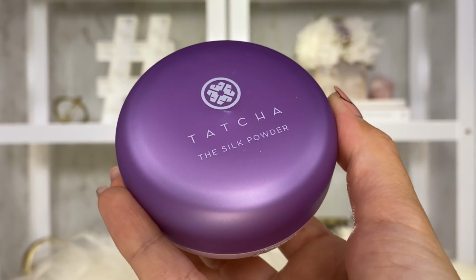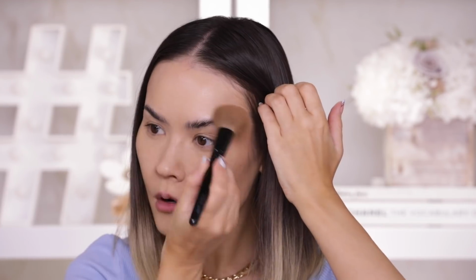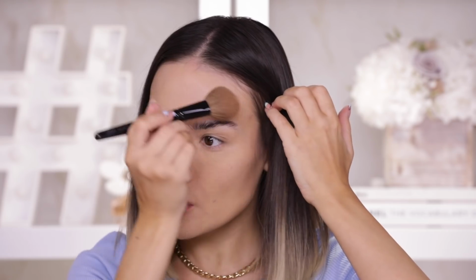I have been loving the new TATCHA The Silk powder. This one is highly pricey. It's $48, but it does have some amazing ingredients. And it's truly a perfecting powder. This one is so finely milled. It's finer than the one size powder. And what I love about it the most is how it just doesn't look like powder at all.